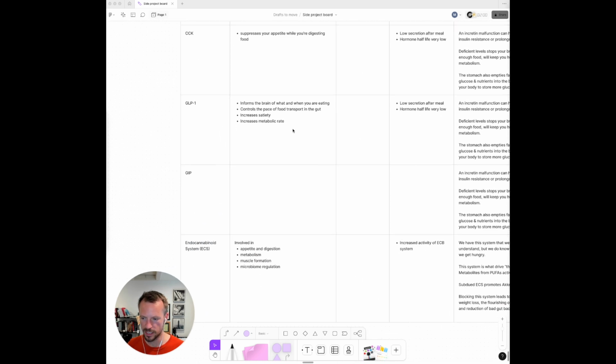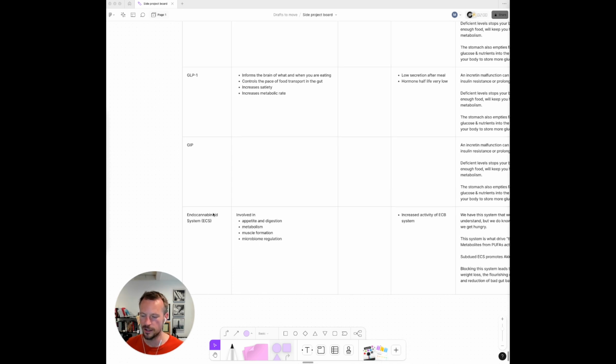And then we get down to the final one, which is your endocannabinoid system. I have a whole section about this we'll talk about in a second, but the endocannabinoid system is a system in your brain and organs that has specifically two receptors. When the receptors are activated, you get rampant hunger, your metabolism will slow down, and it has a role in appetite, digestion, metabolism, muscle formation, microbiome regulation.